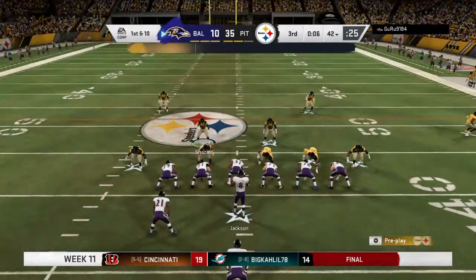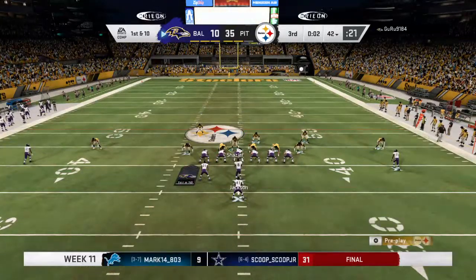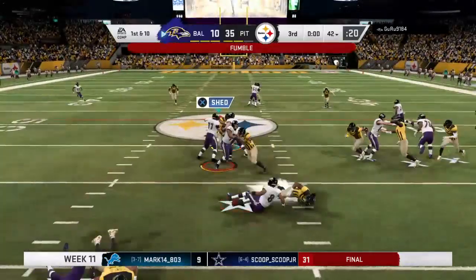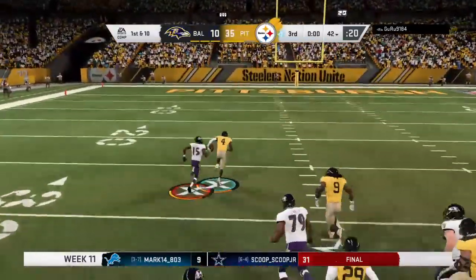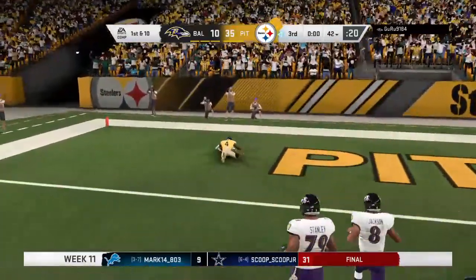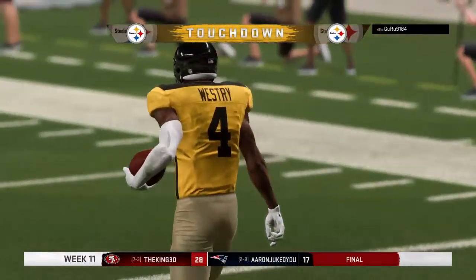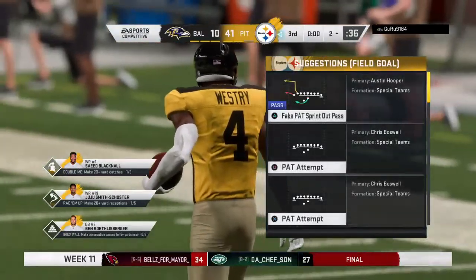And this should be the final play before the quarter ends. Jackson, option right. And now on the pitch, the ball's loose. And it's picked up by the Steelers, running with power here, pushing and fighting his way in for a Steeler touchdown. And it's a big turnover there on the final play of the quarter.